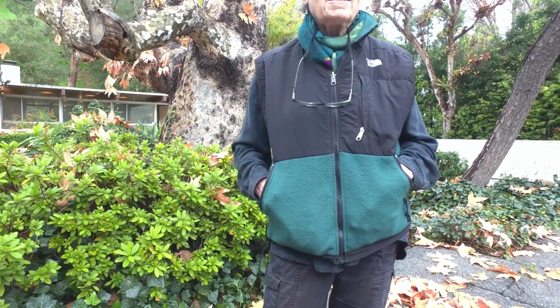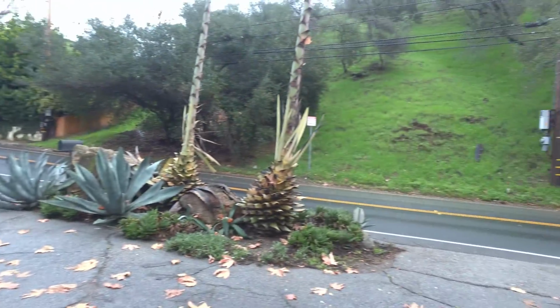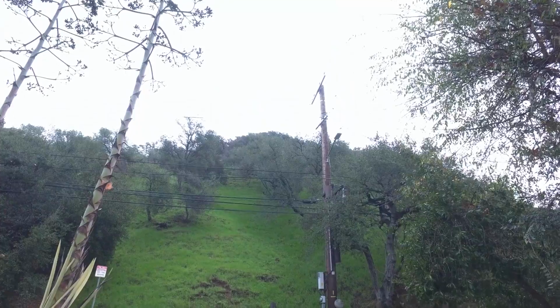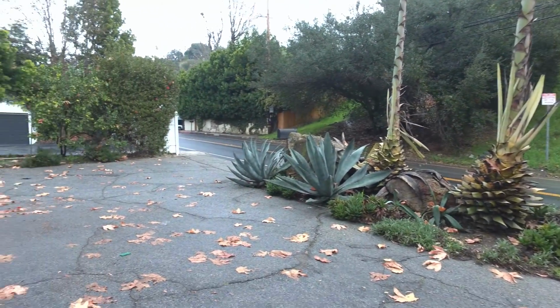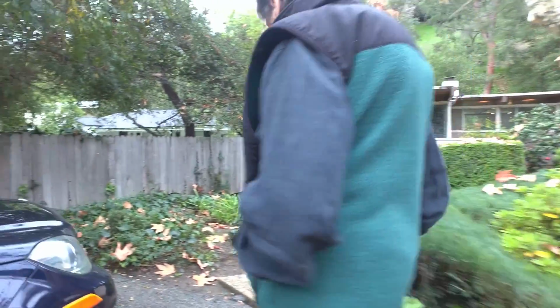It's on Benedict Canyon Drive, and across the way is a huge hill which will not be built on. You might want to look at that just for a moment. Oh yes, okay. And it's very quiet, even though outside here the cars do go by. So let's go across the bridge. Okay. These are original stepping stones.